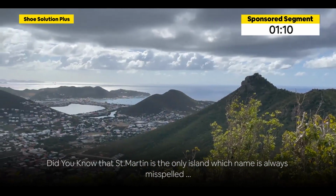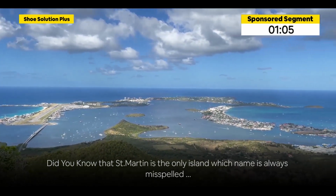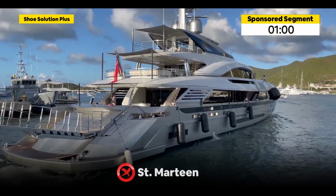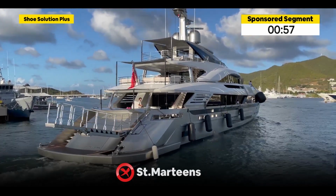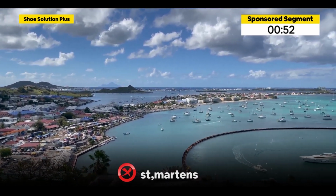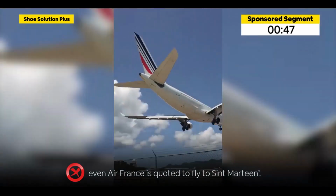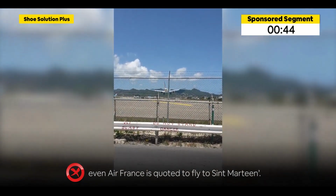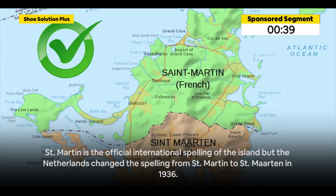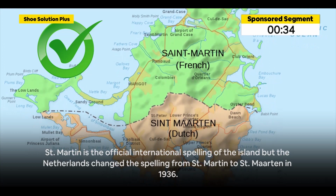Did you know that Sint Maarten is the only island whose name is always misspelled as Sint Maarten's? Even Air France is quoted to fly to Sint Maarten. Sint Maarten is the official international spelling of the island, but the Netherlands changed the spelling in 1936.